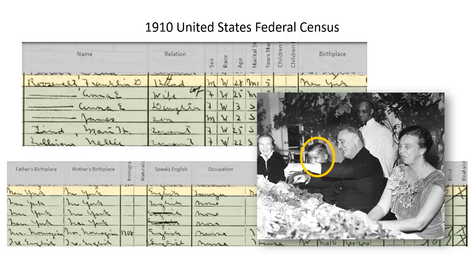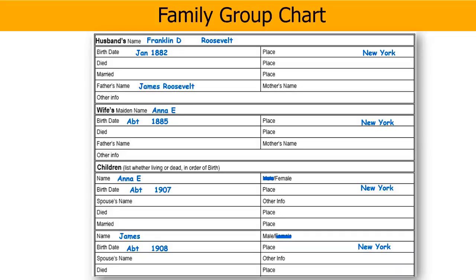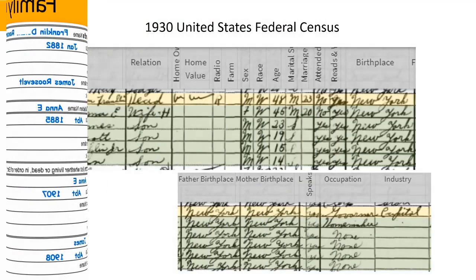Another mystery to solve. It's time to start Franklin's family group chart, now that we have children for him and his wife. He's the husband in this family. We could start another family group chart with his father as the husband, but you can do that one on your own. We're up to 1930.